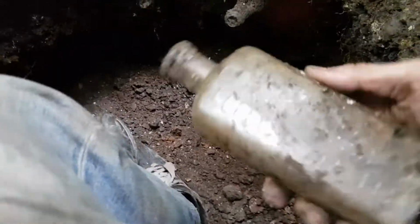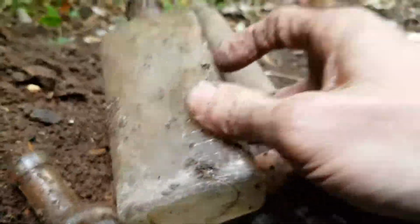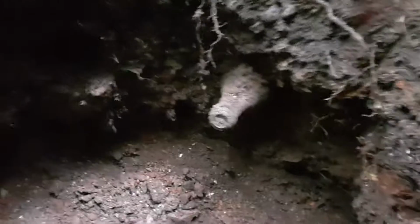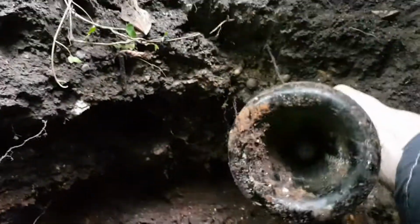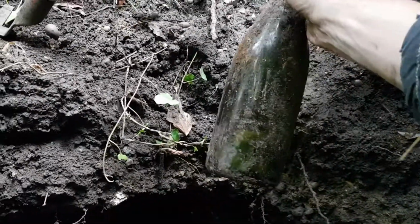Probably another tablespoon. Yeah, that's exactly what it is. It's another tablespoon. Oh boy, oh boy. That's pretty boring to me. Oh dear. And another Bollinger. A bigger one. Yeah, that's another champagne. Old champagne.